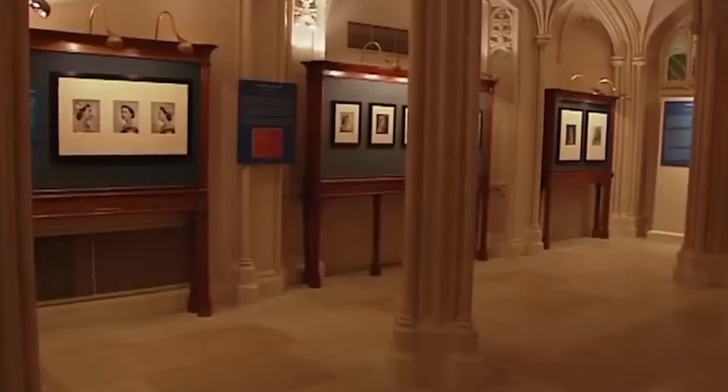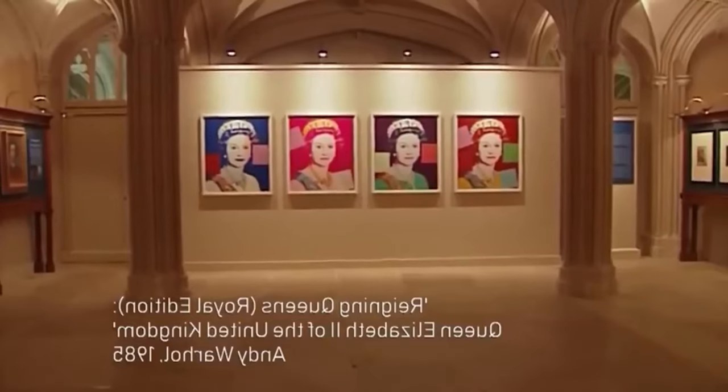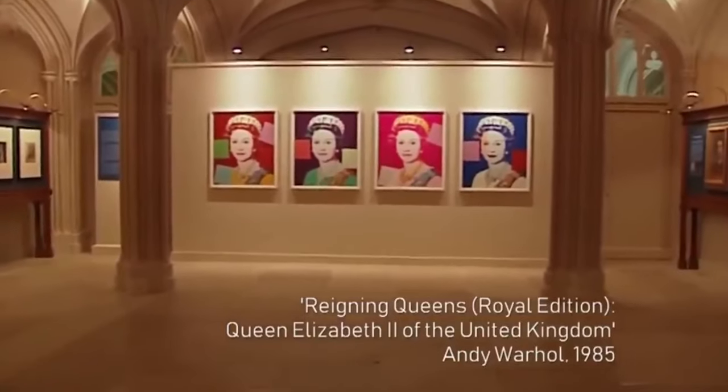Reprints of her own image for the Royal Collection. Well, the image of the Queen is probably one of the most powerful and instantly recognisable images in society. I mean, she is immediately familiar.